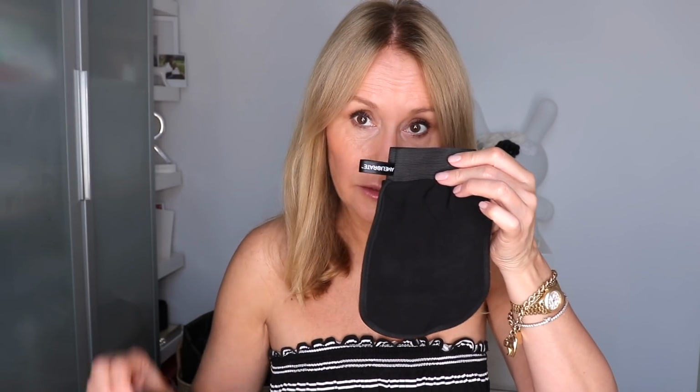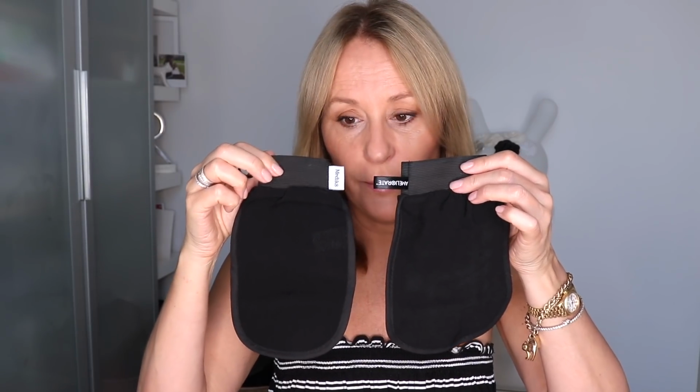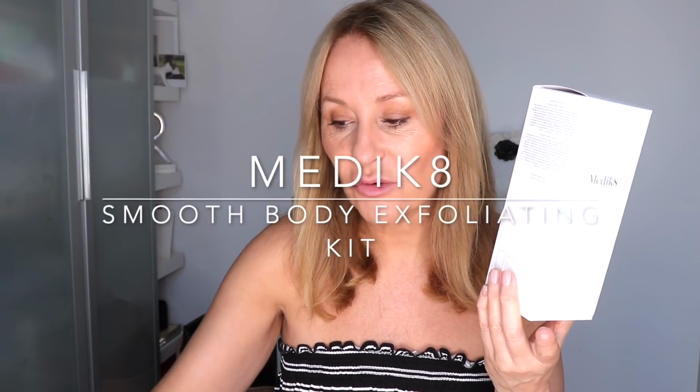Now, shall I show you another mitt? Oh, that's strikingly similar, isn't it? This is Medicate, again a brand I absolutely love. They have brought out something called the Smooth Body Exfoliating Kit. And in it, you've got a scrub, which is a retexturizing AHA exfoliating scrub.